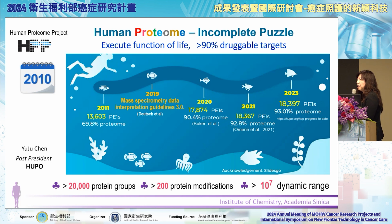And I'm working on proteomics. This is a new field, about 15 years later compared to the human genome. So far, we have already decoded more than 18,000 proteins. But still, there are a lot of missing proteins. About 7% of the proteins are still missing, and that includes the GPCR that Dr. Tong mentioned today. But even so, this is a very rich resource that we can use to study what is happening in disease, in life.